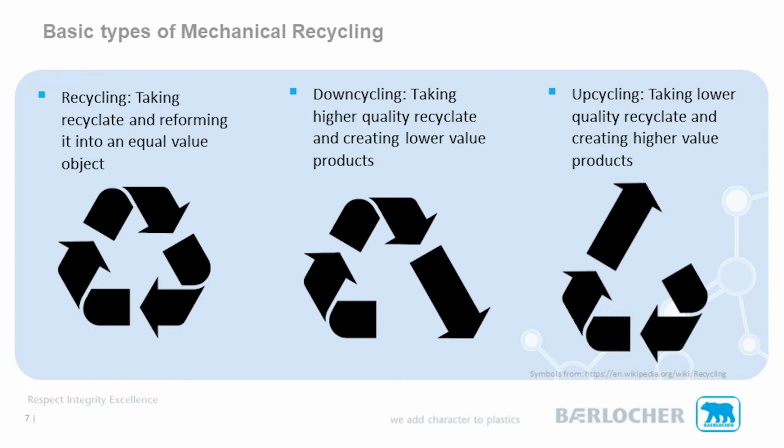And then finally, upcycling. That's when you're trying to make something of higher value, such as taking a milk jug again, and now you're turning it into high-density pipe, which has a 50-year shelf life, which is actually fairly easy to do with the use of functional additives and stabilizers. And so a lot of what we're focusing on here at Bearlocker in the US, Europe, and throughout other parts of the world, especially now, is focusing on recycling, trying to actually make things back into what they originally were.